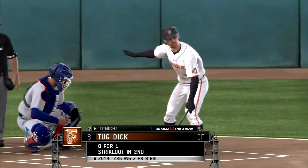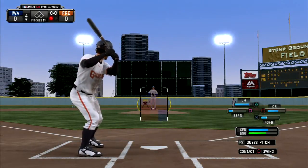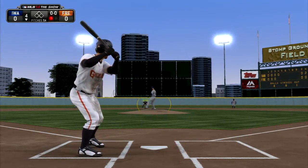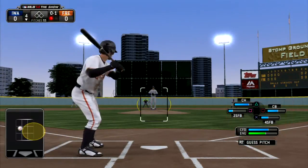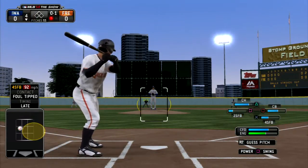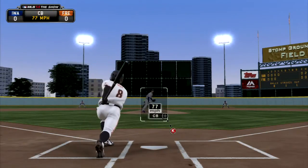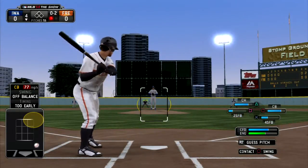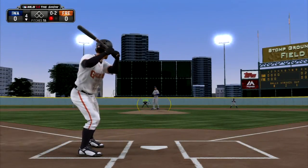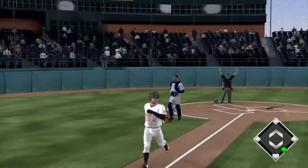Tug Dick will step in. He's 0-for-1 thus far. First pitch coming. I had him guessing that time as he's barely able to foul it away. Oh, he can't hold on there as he swings and misses on a pitch in the dirt, and he's down 0-2 now. Yeah, not a real good effort there. That pitch was never going to be a strike. Pitch here fouled away.